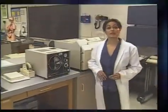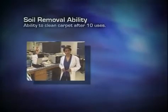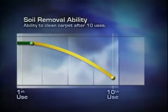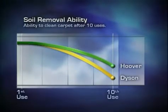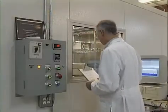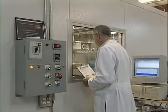Test results showed that the soil removal capabilities of the top-performing portables, the Dyson and Hoover brands, decreased significantly, dropping 13% and 10% respectively from when they were brand new. Results for the Beam central vacuum system showed that it was just as efficient as when it was brand new. In tests to measure the particulates emitted, the amount of dust escaping during vacuuming, each product was placed in a sealed testing chamber. Emissions were collected 60 inches above the floor, about the height of the nose of a typical vacuum user. Again, measurements were made when products were brand new and following a 10th loading.